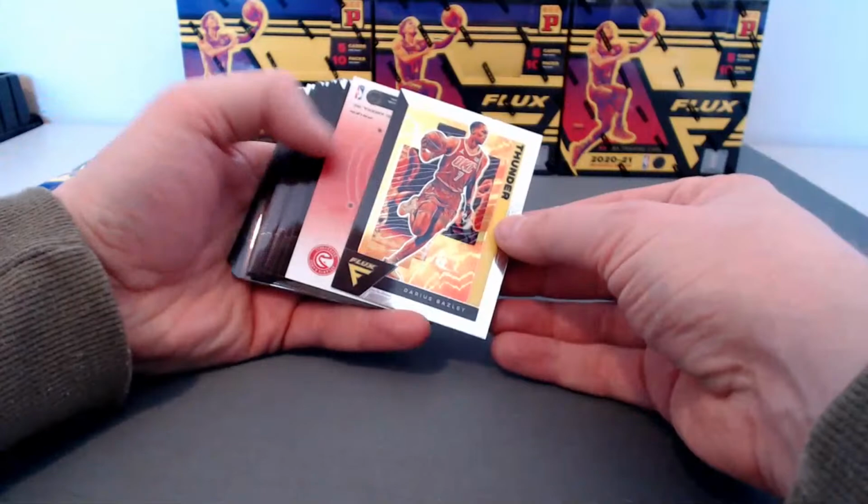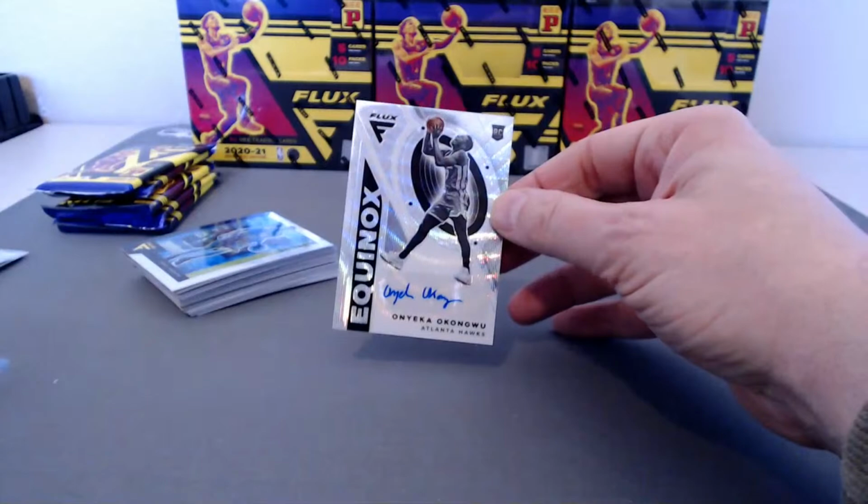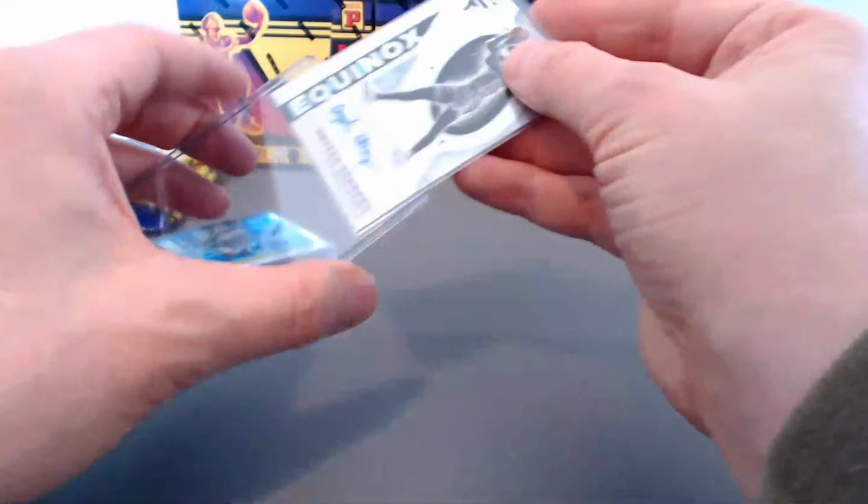Yeah, I hear you. Oh, look at this. What do we got? An Okongwu autograph rookie. So yeah, we pulled the LaMelo Ball redemption like this. Last week we pulled Jason Kidd in this card, and now we got an Okongwu for Atlanta. So what a score for them. Nice hit.